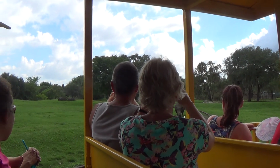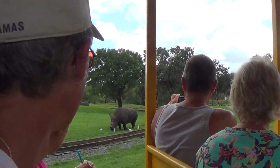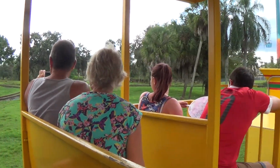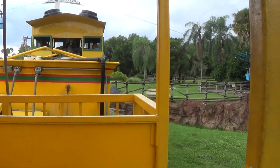That's the turnaround station for the Skyrail. That's neither the entrance nor an exit to the Skyrail. Also, if you look over to the left-hand side right now, you might be able to catch another glimpse of our white rhinos out there laying down next to the track.